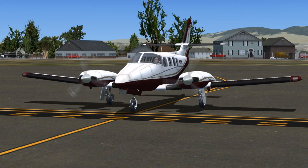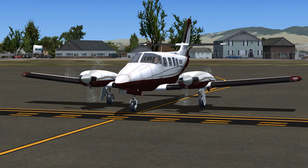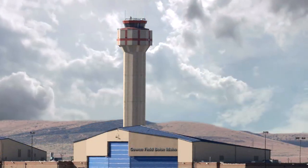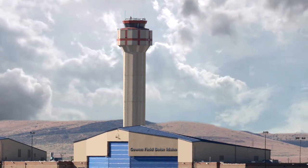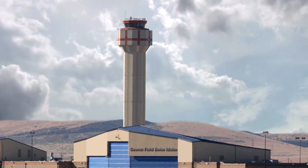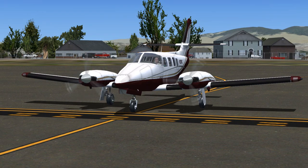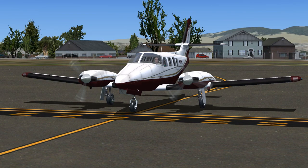Cessna 303 Victor Charlie to Boise Tower. Cessna 303 Victor Charlie is ready for takeoff, with Yankee, south departure, Squawk 1200. Boise Tower to Cessna 303 Victor Charlie. 3 Victor Charlie, cleared for takeoff, south departure approved. Squawk 1200. Roger. Cleared for takeoff south departure. Squawk 1200. Cessna 303 Victor Charlie.